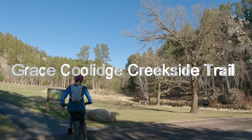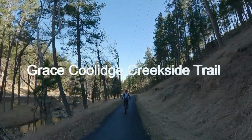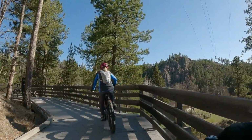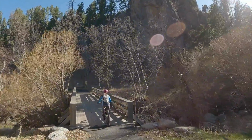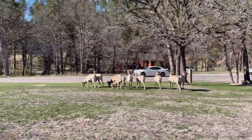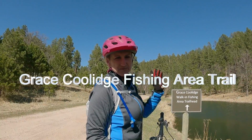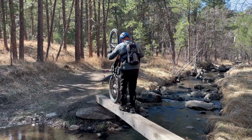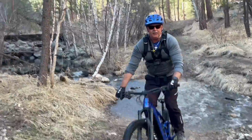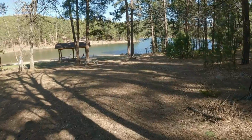We did the Coolidge Creekside Trail, which is paved, and I wanted to say that was about another 4 miles or so, maybe 8 miles round trip. And that kind of runs along the highway, along the wildlife loop road. So my favorite, we biked the Coolidge Fisherman Trail, and that was my favorite. It turned me into a little kid because of all the rivers. We jumped 14 rivers, and it was just incredible, and it ended up at Center Lake.